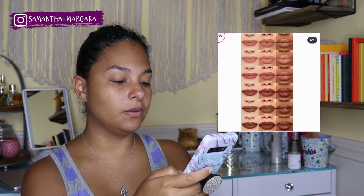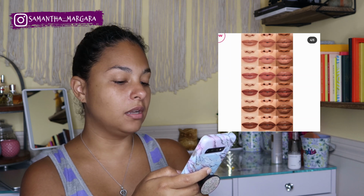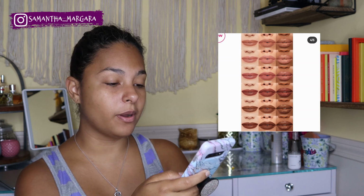They also came out with a full force plumping lipstick with 90s shades, and those are $20. None of those shades appeal to me. So that's good. That leaves room for the Propa Beauty lipsticks.